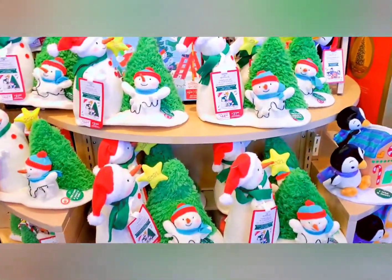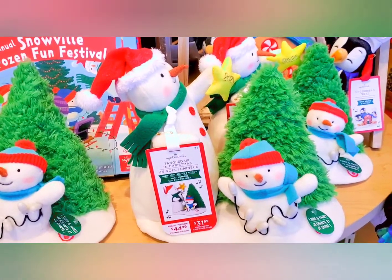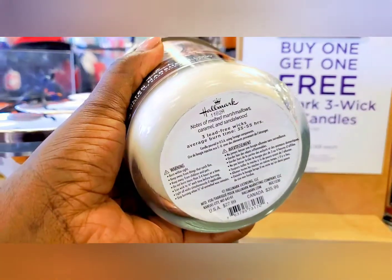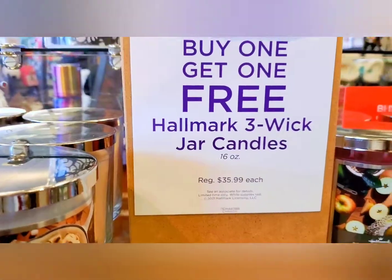So today I'll be taking you guys to Hallmark to see some of the Christmas decor pieces that they have. I walked into Hallmark and I saw some of their winter theme decor pieces. They have this specific snowman family for $34.99.